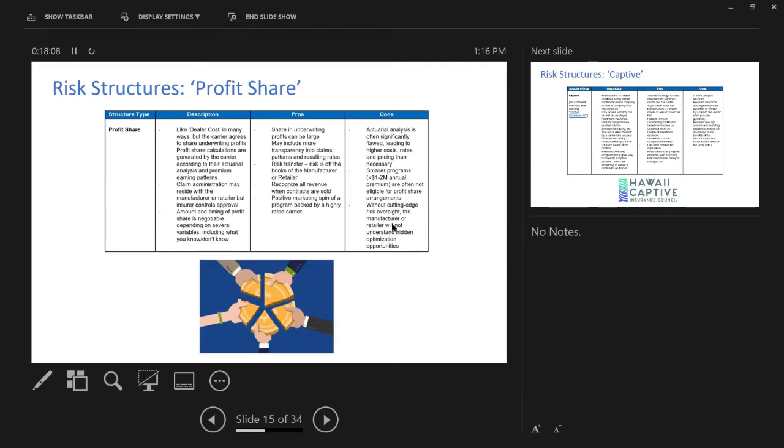The cons can be, and this is what we find, the actuarial analysis is often significantly flawed, and that can lead to higher rates, higher costs, and higher pricing than is necessary. Another con is typically smaller programs that are less than 1 to 2 million of annual premium are often not eligible for profit share arrangements. And without cutting edge risk oversight, the manufacturer or retailer may not understand the hidden optimization opportunities that exist.